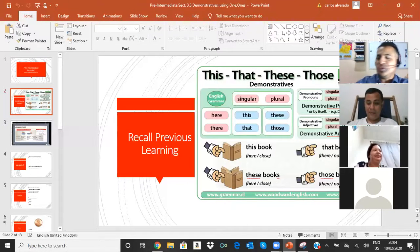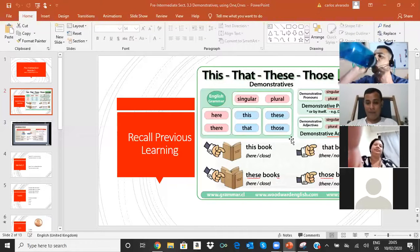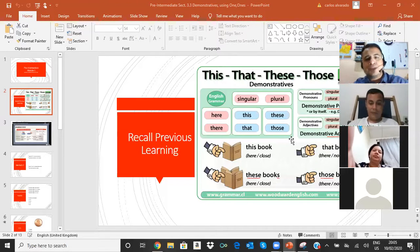Emerson, can you do an example? No te podemos ver, pero sí puedes hacer el ejemplo. Dale. This is my cell phone. That is my dog. Very good. Excellent job. So this and that, right? This sería si tengo dos cosas, pero lejos de mí. Dos cosas o más. Very good. Solo un repaso rapidito.